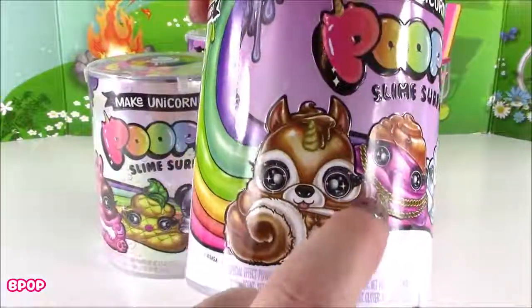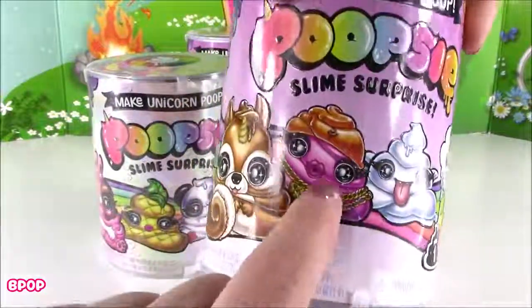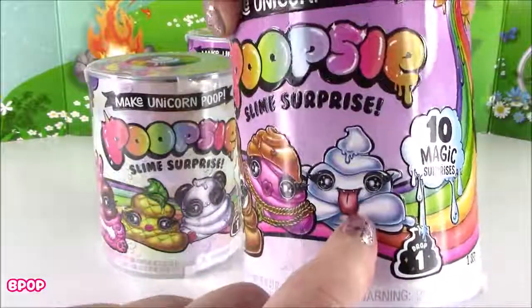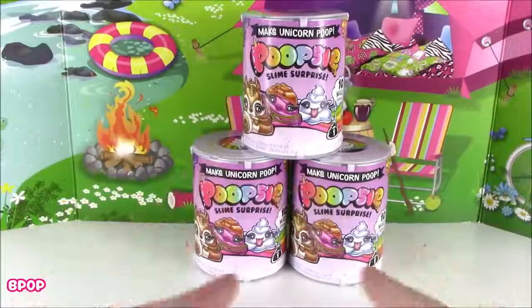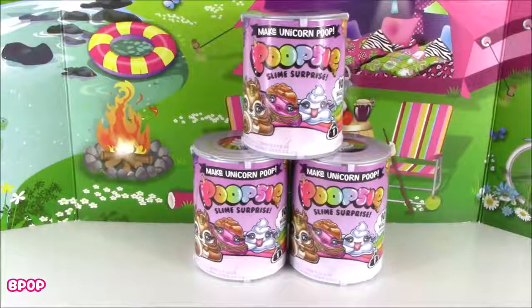And look at this one. It looks like a squirrel mixed with a unicorn. This little cutie here. This one almost looks like a ghost. Cannot wait to see the new characters. Opening all three of these. Hopefully they're all different. We get no duplicates.